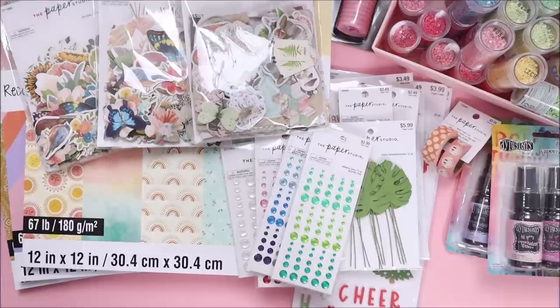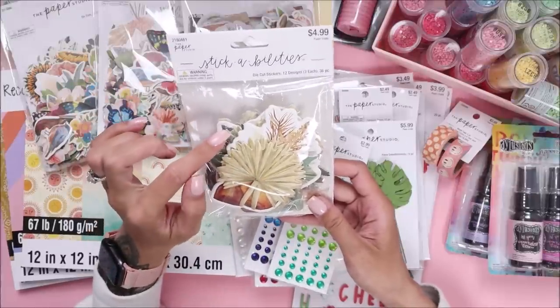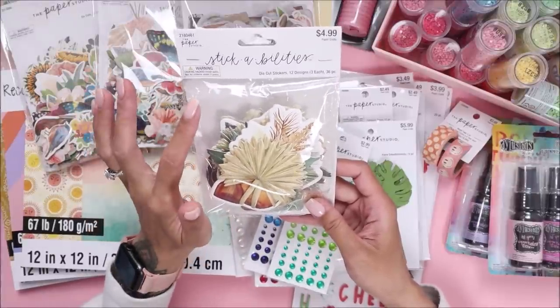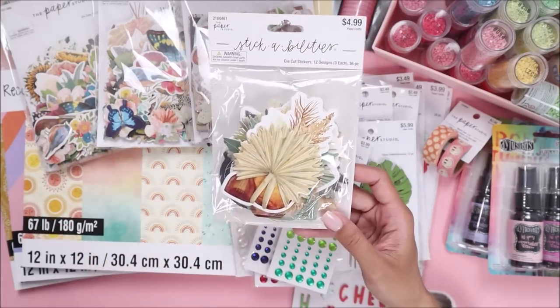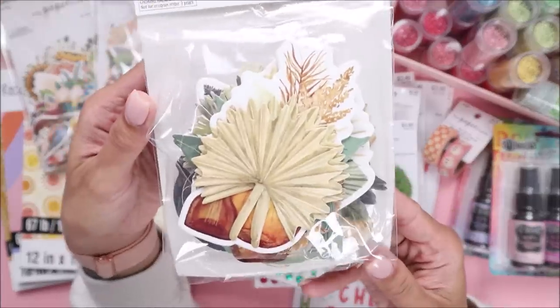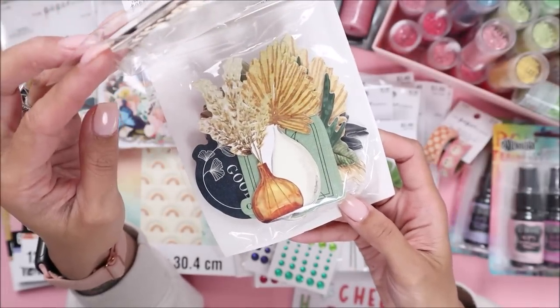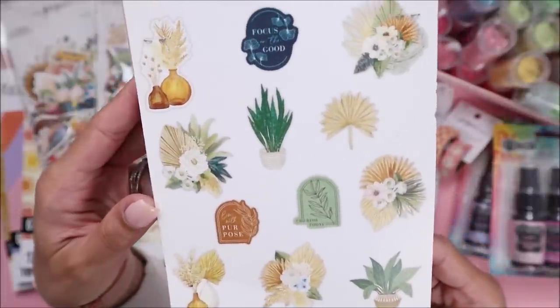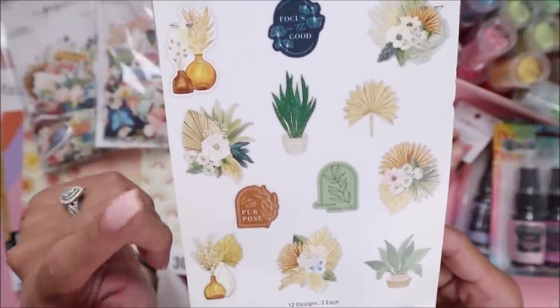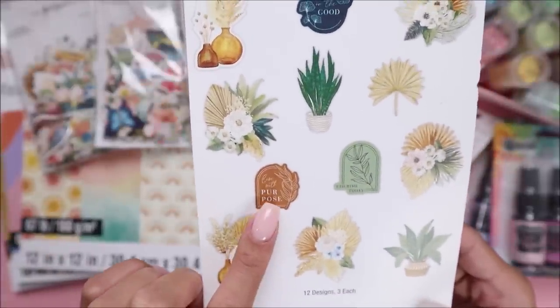So these two packs of ephemera pieces go with the paper pads that I grabbed. So first one is this one right here. This is one of the older ones that I've seen before, and I got these ephemera packs before I grabbed the paper pads. So these I got yesterday, and then these I grabbed today. So this one right here has all these beachy kind of themed floral pieces. And now that I look at it, for some reason, it matches the terracotta collection. I think there's that little bit of terracotta in there.